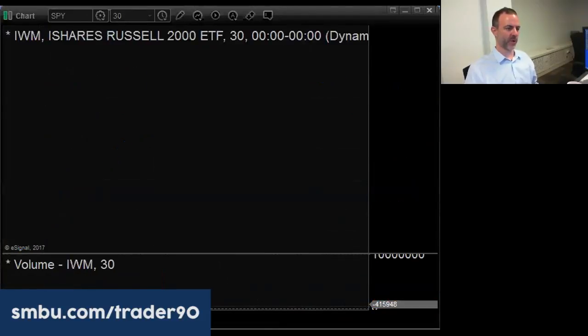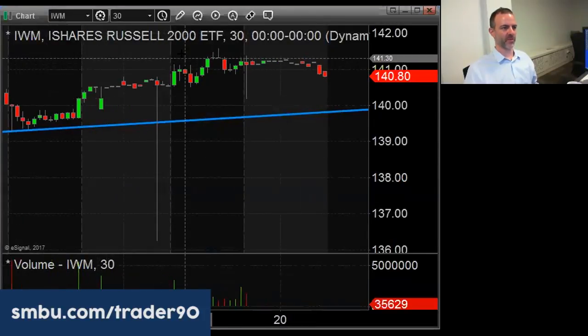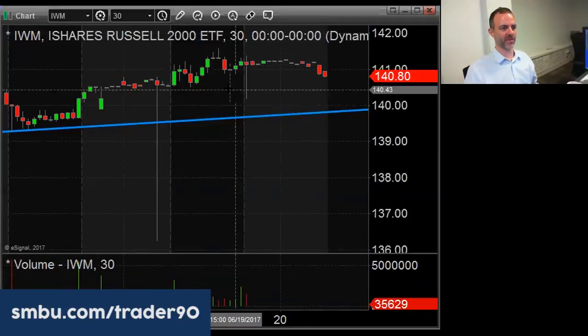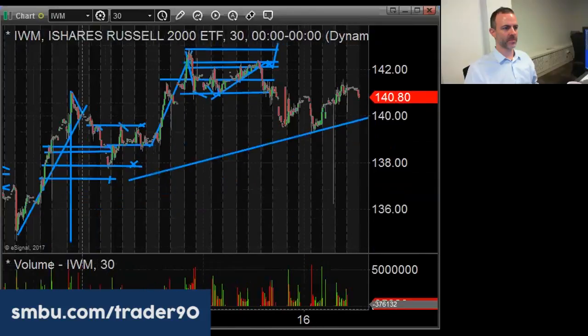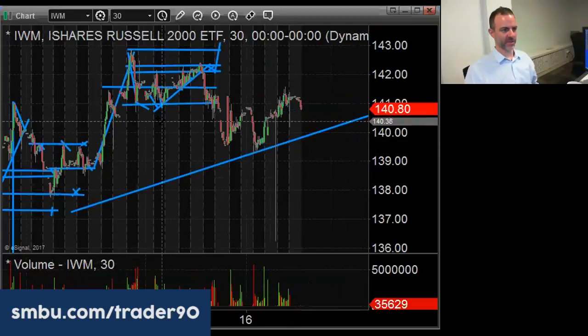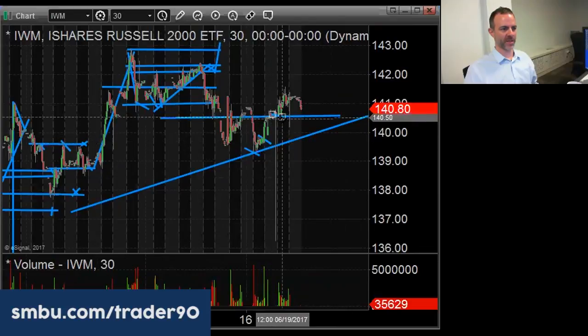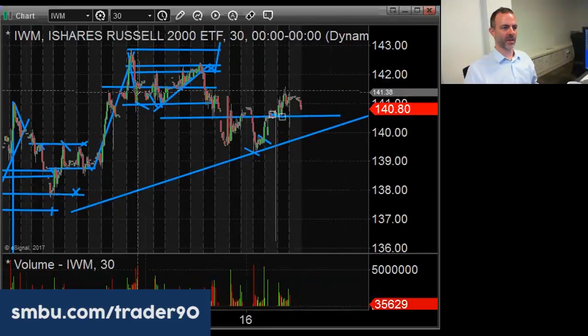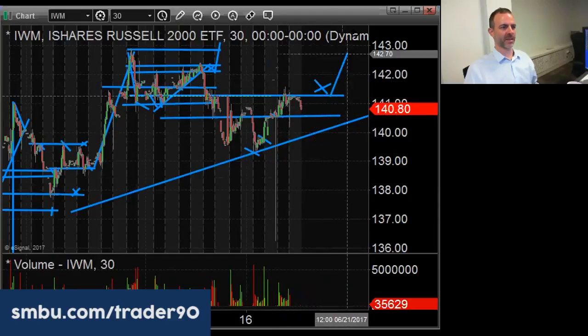IWM, we've been talking about the 141 for the last week or so. Use that as an inflection. Market clearly was doing that. It failed there in the morning, got back above it, got below it, closed right above it, below it this morning. Let's watch 140.50 to 140.60. See if the buyers step up now, here and here. See if they can step up to yesterday's morning area. And then if they do, and it gets above 141.30, and you get a close up here, then you would look for the new high.